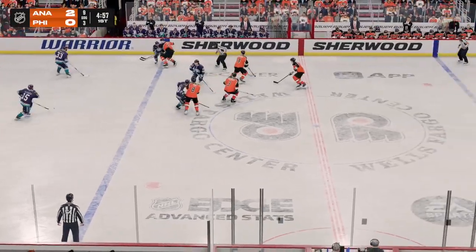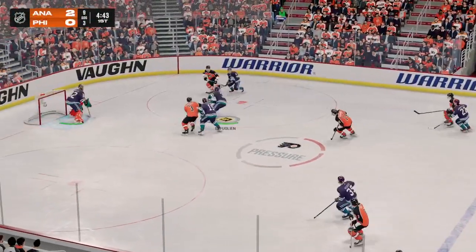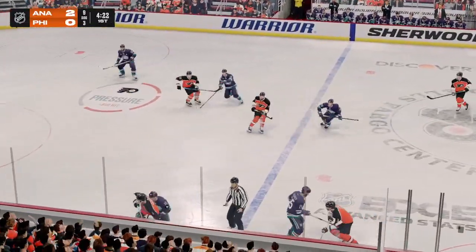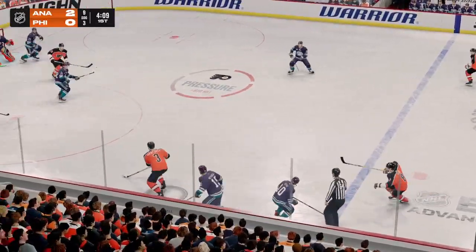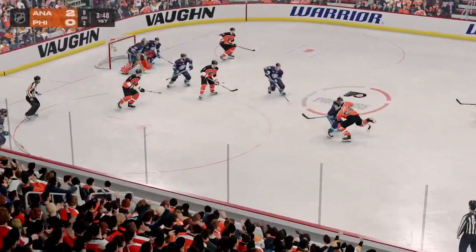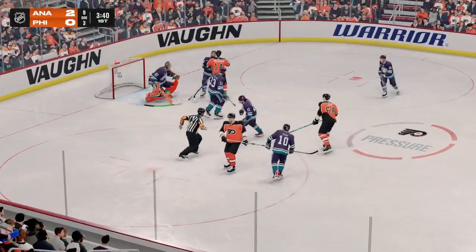Flyers! And after the draw, center, they've got a hold of the puck. Philadelphia's got possession of the puck. The Ducks will play it from the defensive zone. Good hit to bump him off the puck. And he takes the feed. Wrist one in front. And that shot dies in traffic. And he's going to cover up the puck and get a whistle.